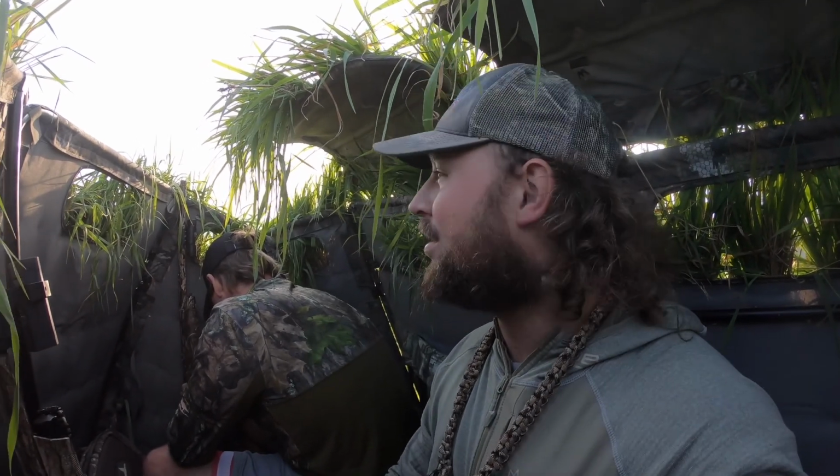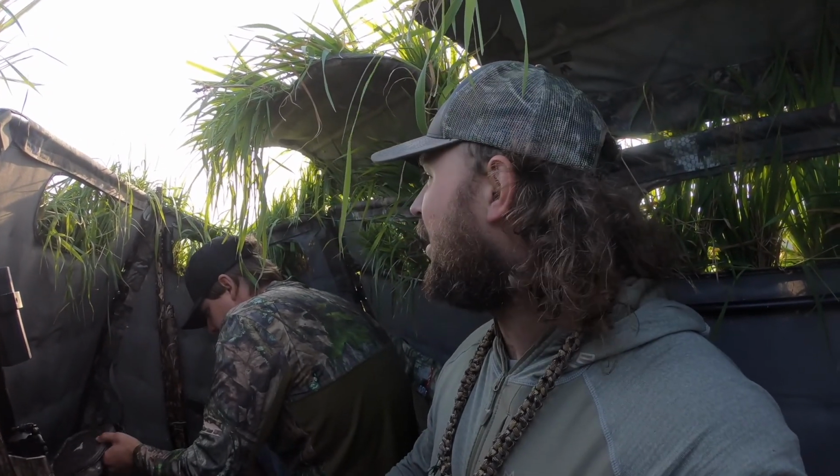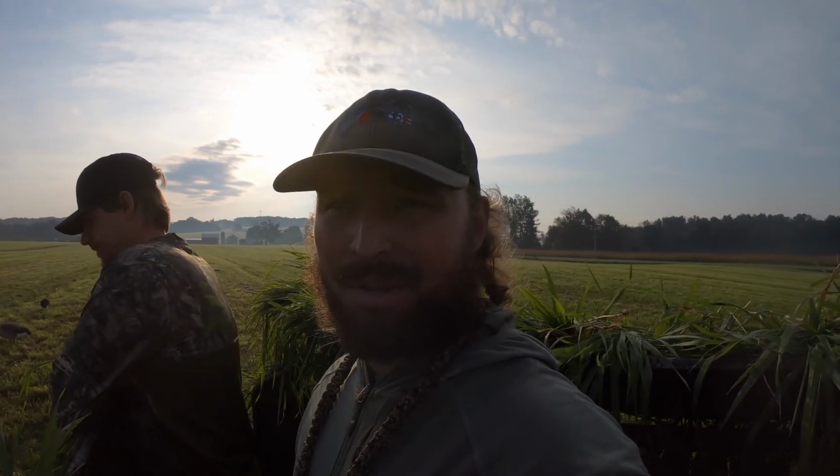I had to put the camera down because we're getting ready to shoot them if they flew over again, but that's why it's hard filming waterfowl when you don't have a camera guy, and we're just rolling with the GoPro. Well, I was going to show the decoys, and a flock came over silent. We worked them, as you saw, but no dice.